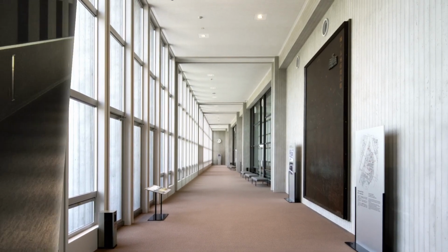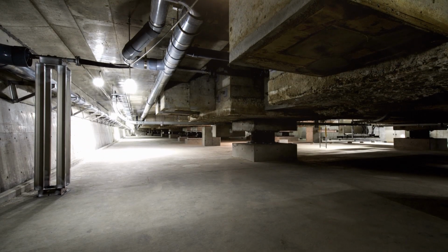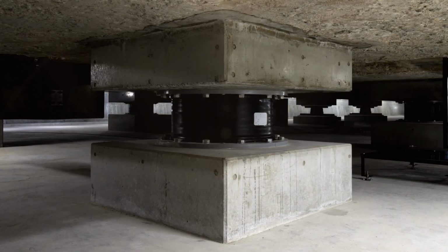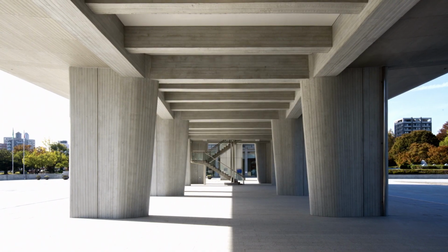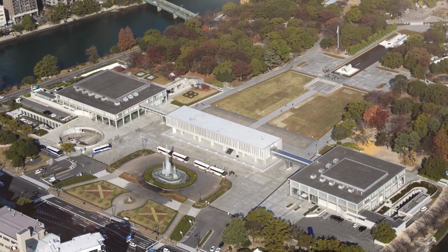To create a lasting peace, we will continue to pass on our message to future generations. Here in Hiroshima, we aim to create a bridge connecting our wish for peace to the future.